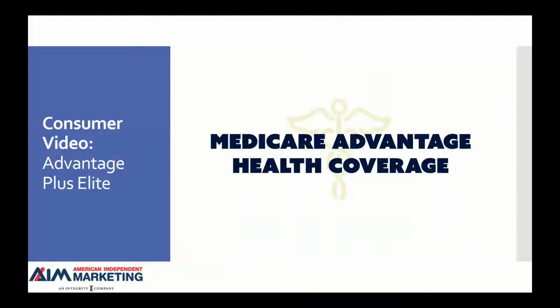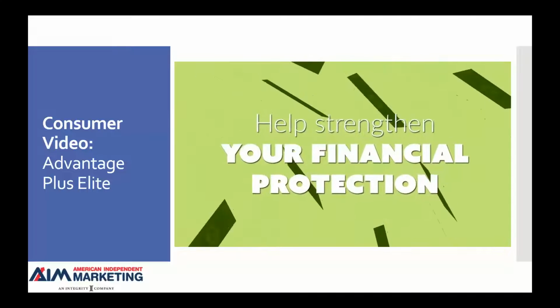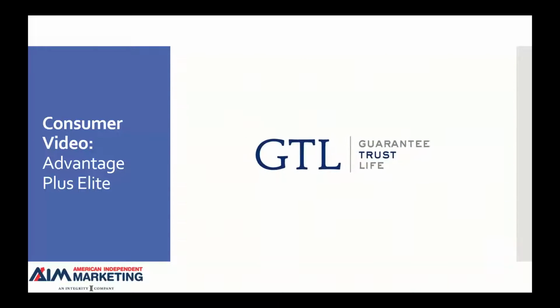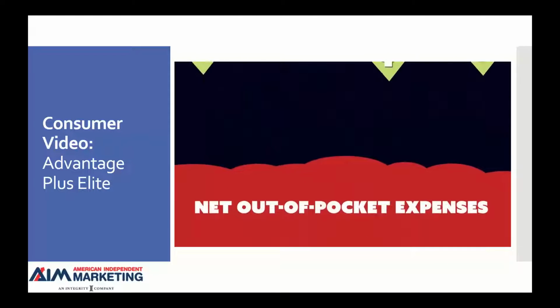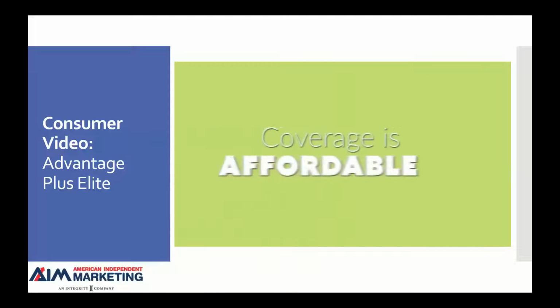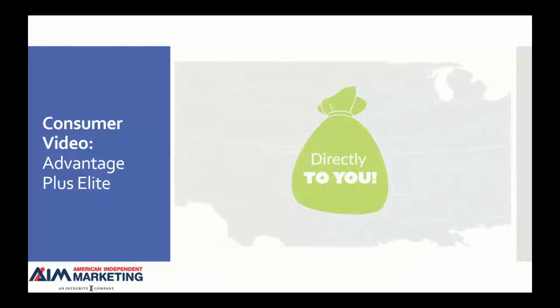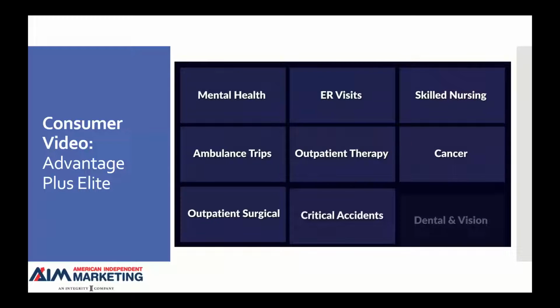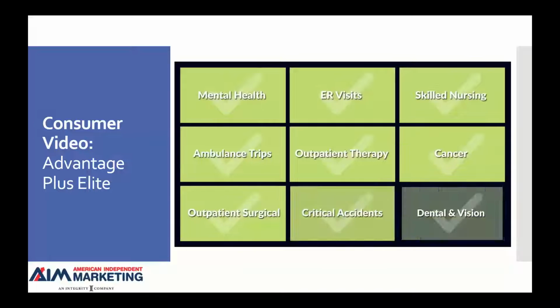So, you just enrolled for Medicare Advantage health coverage. Great choice. Did you know there's additional coverage you can add to protect you from the out-of-pocket medical expenses you are still responsible for? Help fill any gaps in coverage and strengthen your financial protection with a hospital confinement indemnity insurance policy from Guaranteed Trust Life Insurance Company. Since 2005, GTL's industry-leading hospital indemnity insurance has been helping clients lower or completely eliminate their net out-of-pocket expenses stemming from Medicare Advantage copays and deductibles after a hospitalization event. Coverage is affordable and pays you directly based on your time in the hospital, regardless of any other healthcare coverage you have or where in the U.S. you receive care. Your potential out-of-pocket costs could be for a variety of services, including ambulance trips, outpatient therapy, critical accidents, and more. GTL's hospital indemnity insurance allows you to customize your coverage to help cover these and many others.